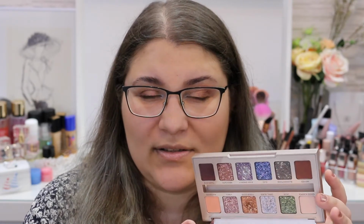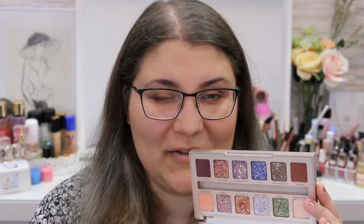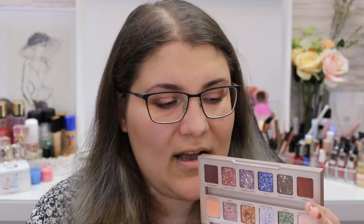And for the price point, I think this is so expensive for what it provides. It's not something out of this world. It's not something that we don't already have. It's something quite, I don't want to say basic, because it's not basic. It has blue, it has, well, considering how the palettes look nowadays, this can be considered quite basic. And I think it doesn't deliver. It doesn't deliver. Like, for the price tag, it's not that amazing.